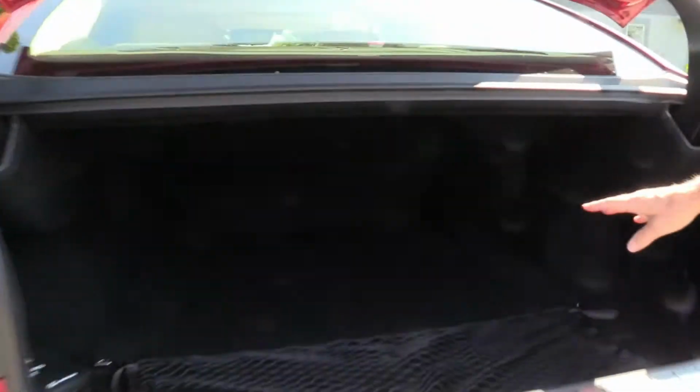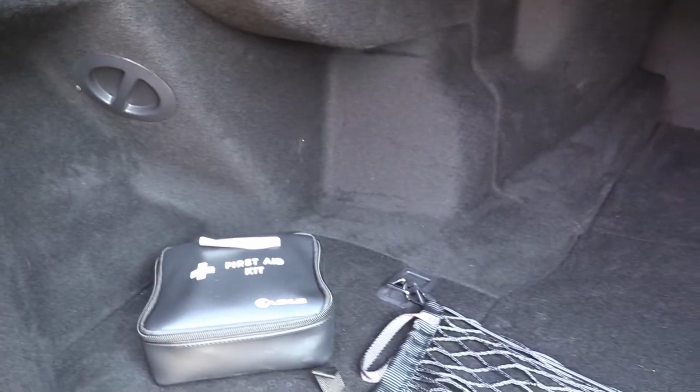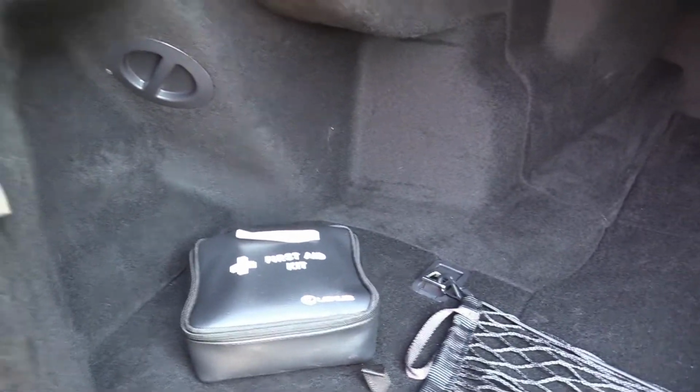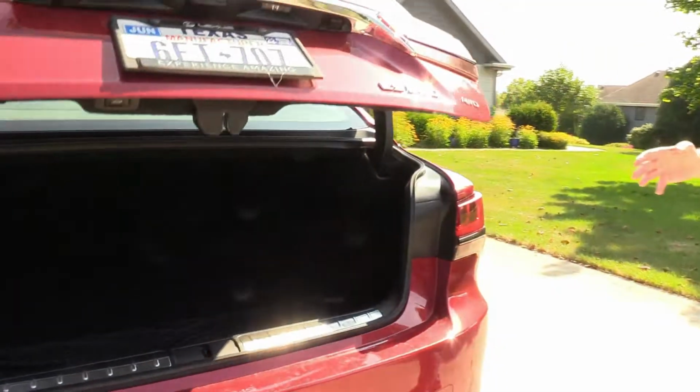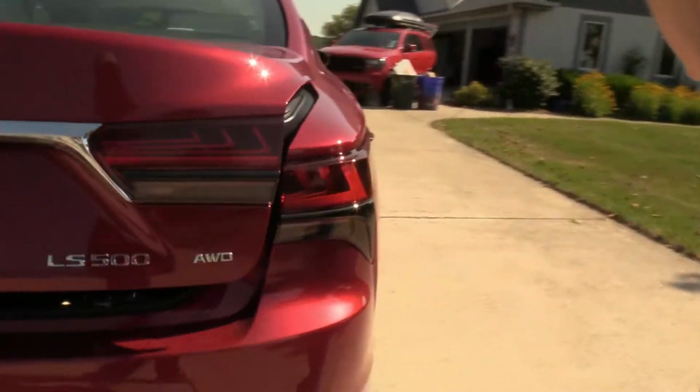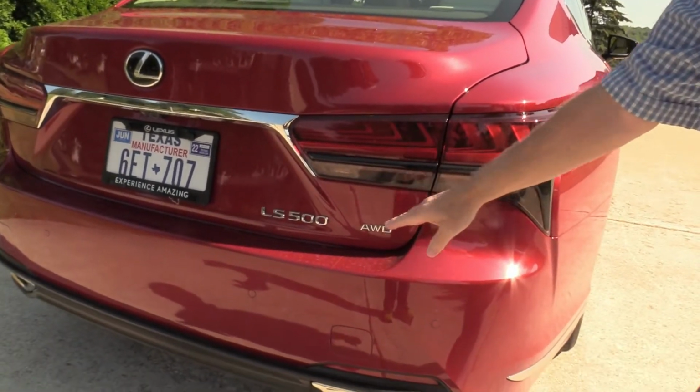Lots of space in here, so you can throw 2 or 3 sets of golf clubs in if you want, including a first aid kit. And a first aid kit, because you never know, when you get a bloody nose from driving too fast or whatever. And of course, a power trunk lid, which is something you gotta have if you're gonna pay this much money. And part of that price, about $3,200, adds all-wheel drive to it.